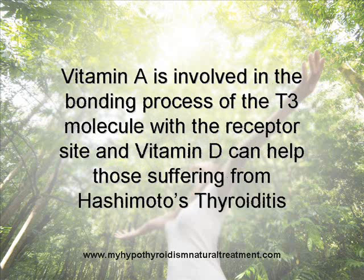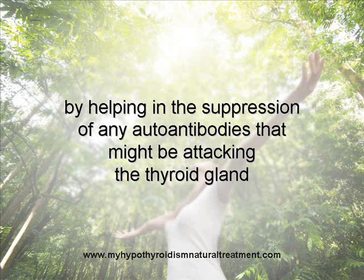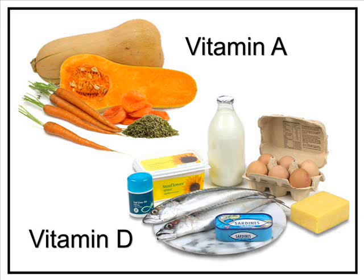Vitamin A and D deficiency are both known to cause and contribute towards thyroid dysfunction. Vitamin A is involved in the bonding process of the T3 molecule with the receptor site, and vitamin D can help those suffering from Hashimoto's thyroiditis by helping in the suppression of any autoantibodies that might be attacking the thyroid gland. The best natural sources of vitamin A are carrots, butternut squash, sweet potato, dried parsley, dried apricots, and for vitamin D, the answer is fish, especially salmon, mackerel, tuna and sardines, and natural sunlight.